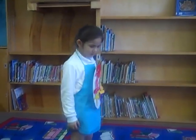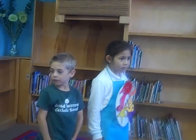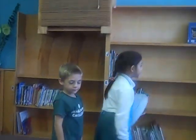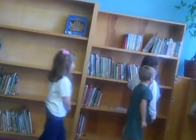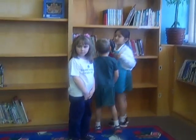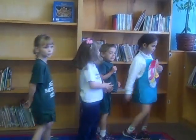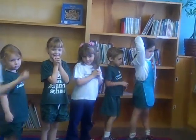The hermit crab loved the way her new house looked, and she and all of her friends began to explore the ocean. They came to a forest of seaweed. But it was too dark and scary for them to enter. You're being scared. We're scared. So they did not go in.